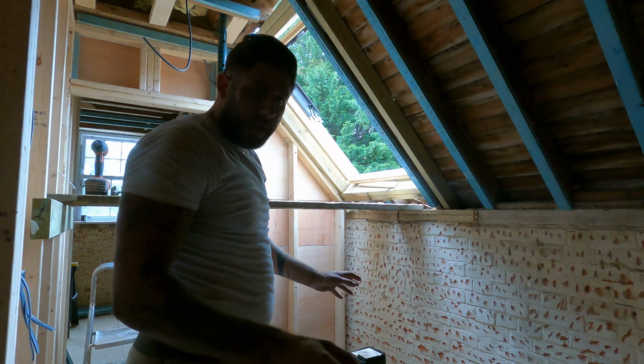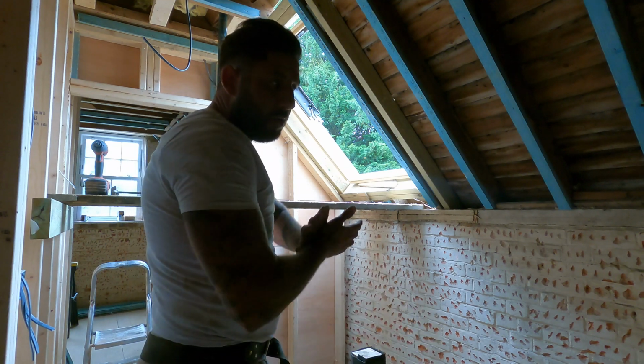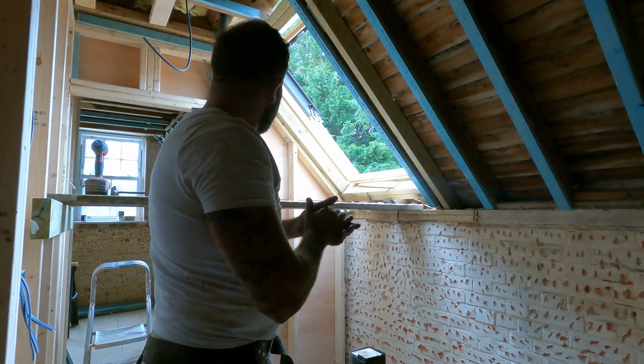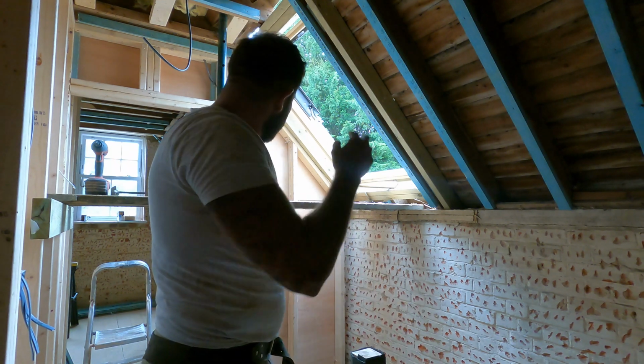3:45 now. I've had a bit of a tidy up. Just going to get the sheet on. It says it ain't going to rain until possibly Wednesday, but obviously it's good practice to sheet everything up every evening. So I'll get that sheeted up.